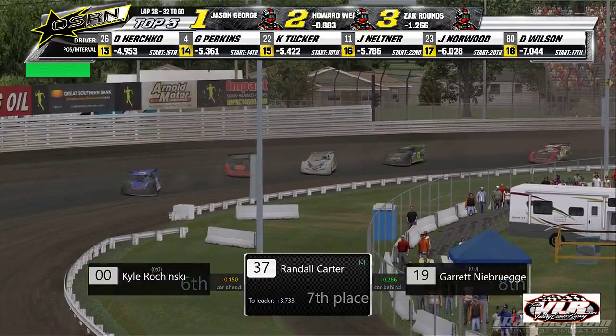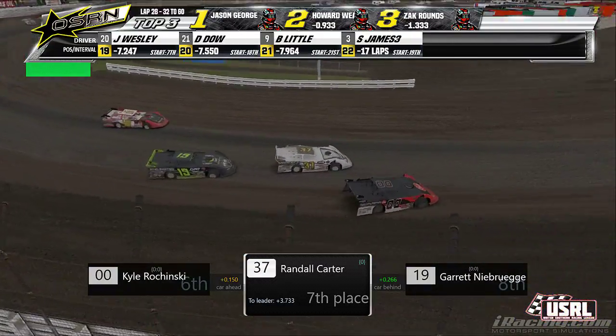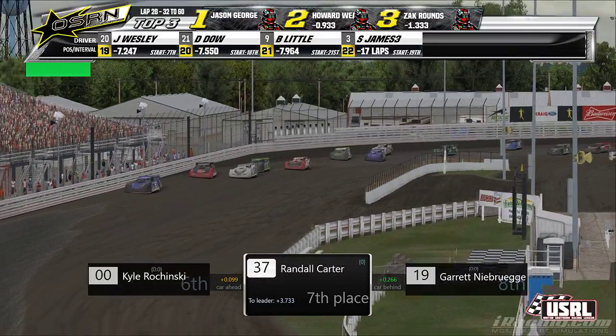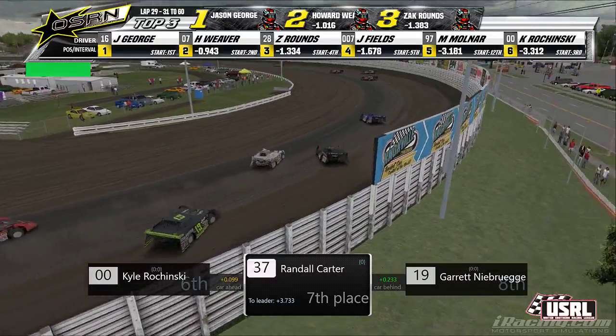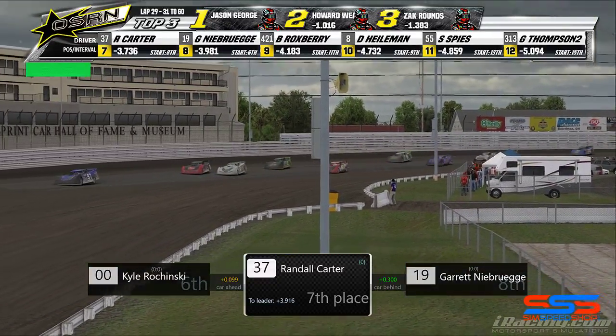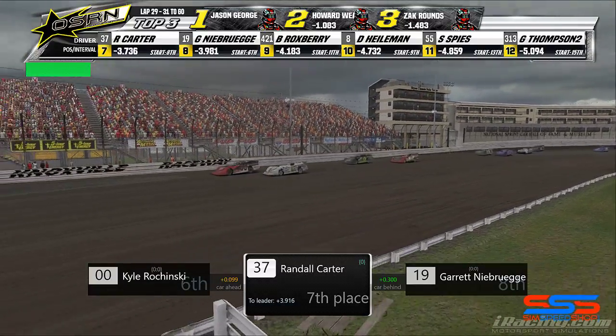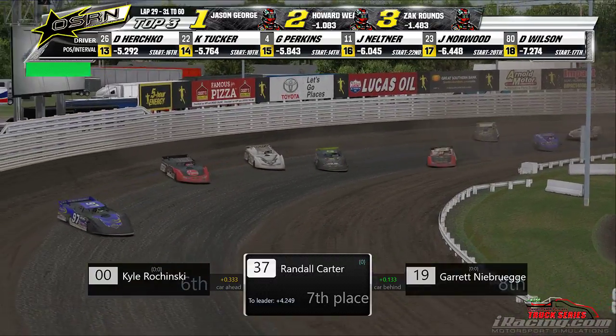Trying to keep an eye on our top 4. They're pretty much spread out. Jason George, still your race leader. I tell you what, he's been very impressive. So, yes, I've said it a few times, but he has really opened my eyes up here. Now Carter in the 37 on the inside of Raczynski now into 3 and 4. Raczynski shuts the door going into turn 3 and 4.